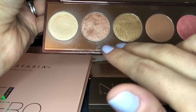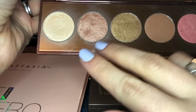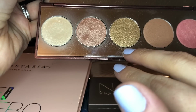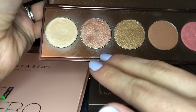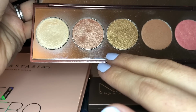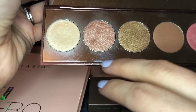And then these two right here, so this is Rose Gold and this is Topaz. And Rose Gold I can really just use as a blush topper, and then Topaz a little bit more of like a bronzer topper. So I don't use these quite as much, but they're beautiful. And if you have a darker skin tone, then these are great. If not, you can just use them like I just said. And I do like them, but obviously I use Moonstone more than I do these.